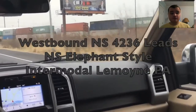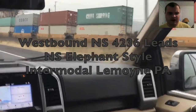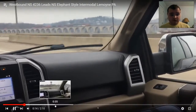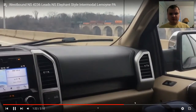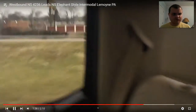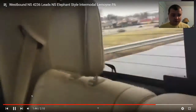NS 4236 leads NS Elephant Style Intermodal, Limeport, PA. Hey, I remember this on the way home. It was NS 4236 and it's leading. Look at that intermodal train. Across the bridge, through the town, and look who's leading. It's NS 4236 leading this time. I was trying to get a better view of it. There it is right there leading. Alright, next. Okay, next one.